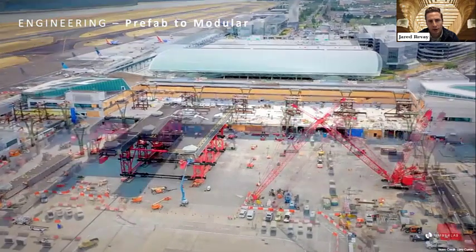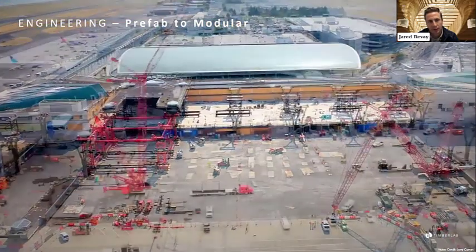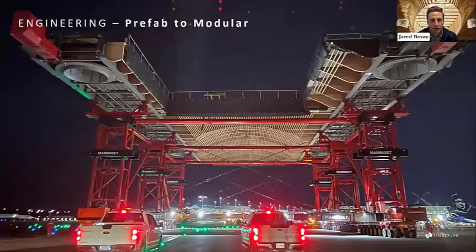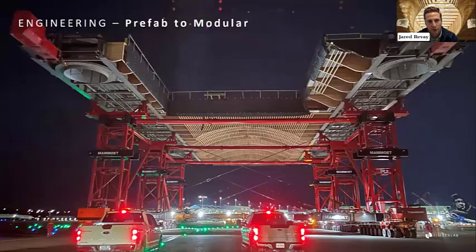This is an idea of what it looked like when it kind of got over to the terminal core and how it slid into place. There's longer videos of this on YouTube for those who want to see the full iterations of how this moved into place. And this is what it looked like up close and behind it as we were walking behind it over to the terminal core when it was being moved.